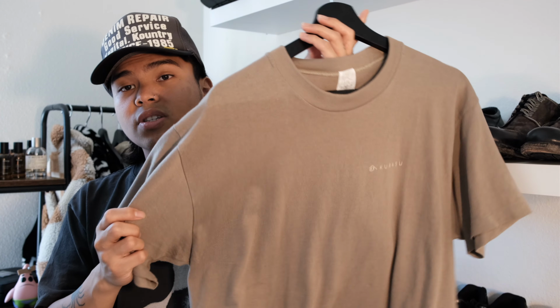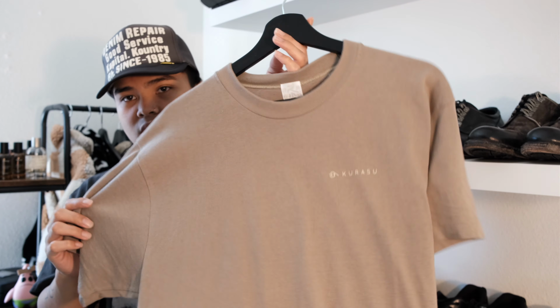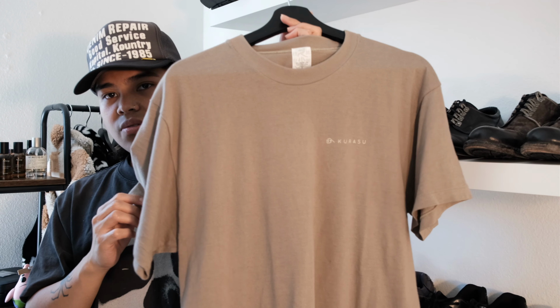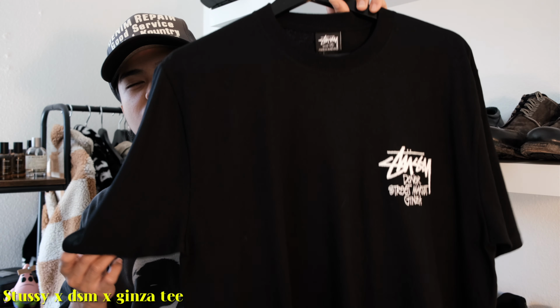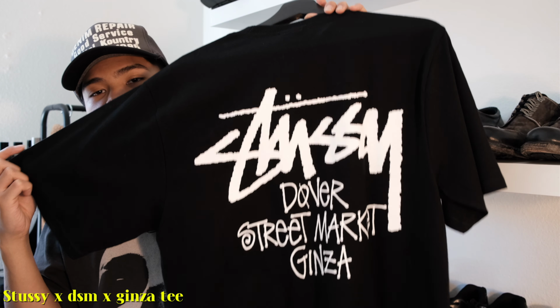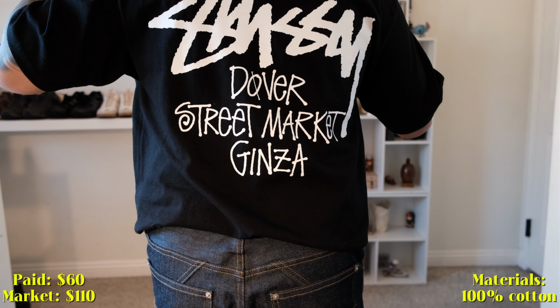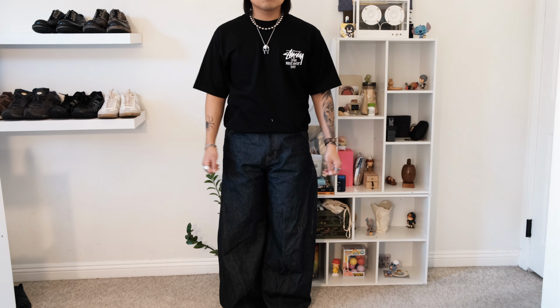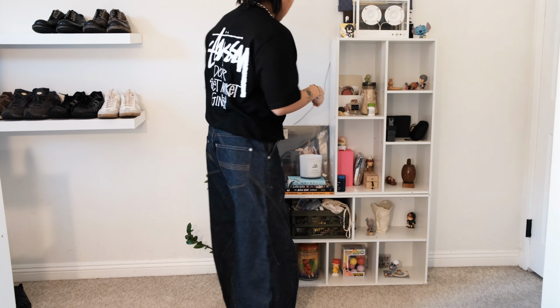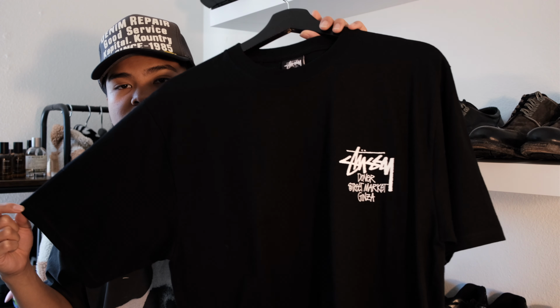It is made of 100% cotton and it is single stitch too. But yeah, so this is going to be the first tee, the cafe tee from Japan. The second tee that I did get is going to be the Stussy Dover Street Market Ginza exclusive tee that they have right here. I mainly bought this because I don't really own any Stussy pieces like these and wanted to get a piece from Japan. So, the Stussy Dover Street Market Ginza exclusive tee right here.